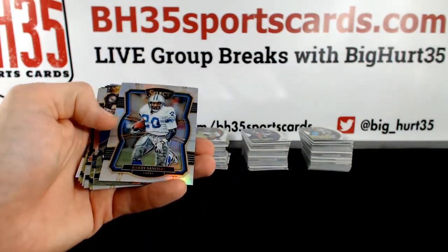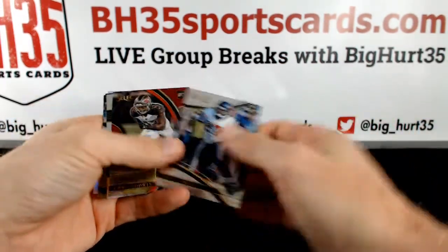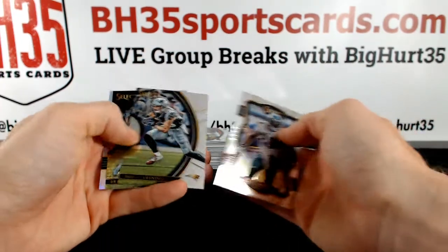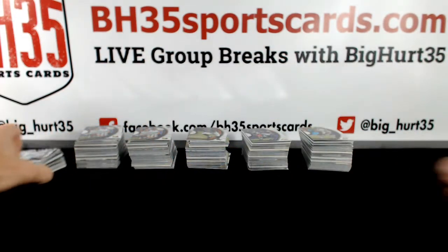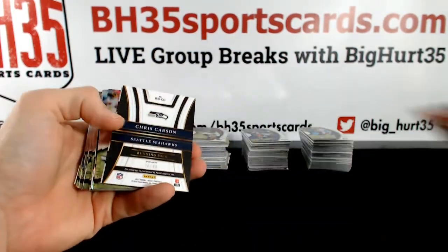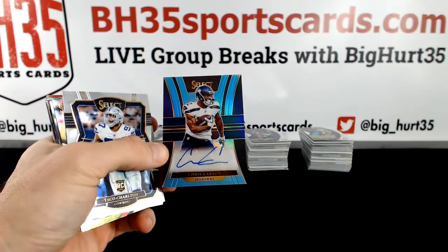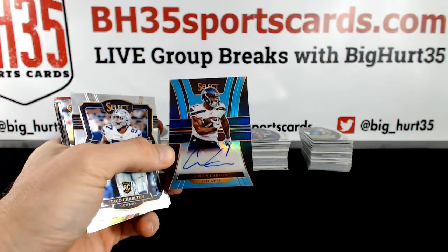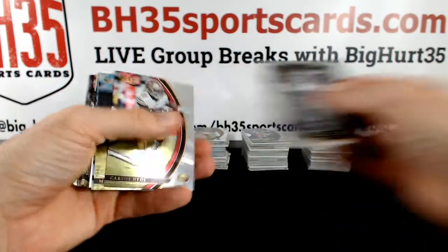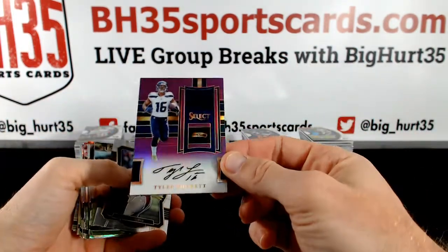Contenders basketball is already at 180 a box. Chris Godwin, red to 99. Travis Kelce. Chris Carson to 49 for the Seahawks. Jay Rich with the Seahawks. Oh, yeah. Tariq Cohen to 49. Tyler Lockett. Jay Rich.